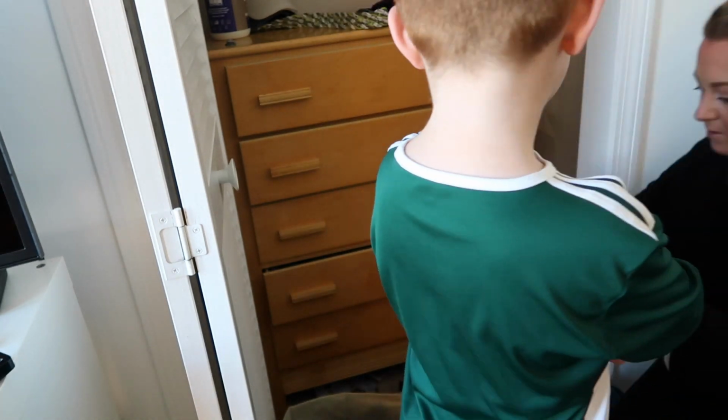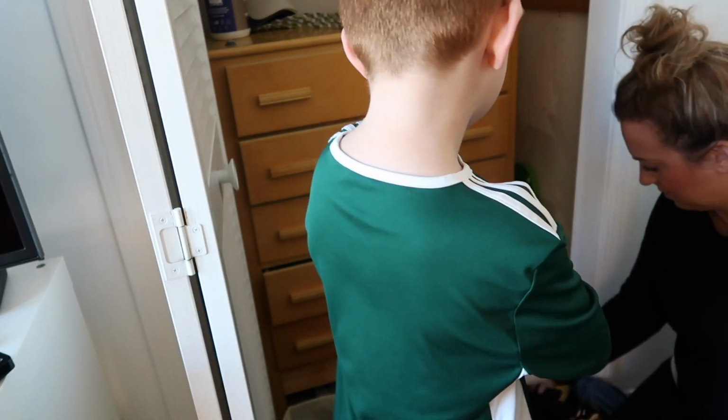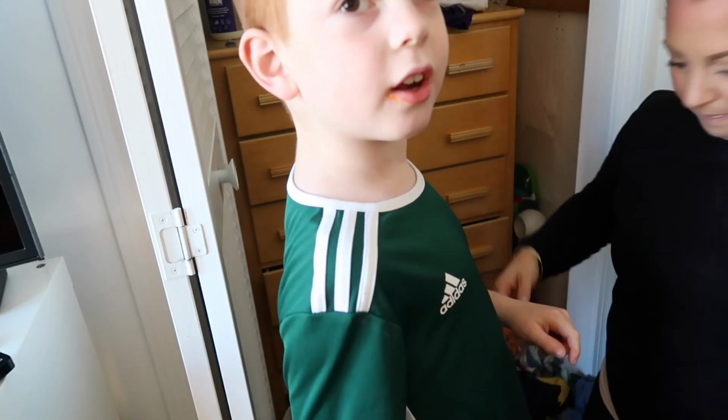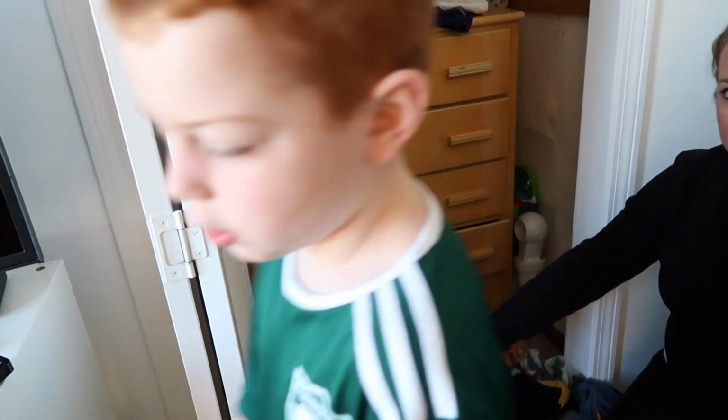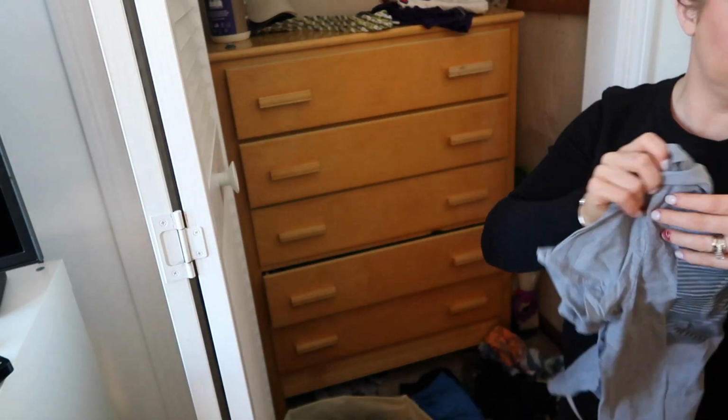He was so cute, just standing there with his arms crossed as I was pulling things out. And actually he was going, yeah, that's my favorite shirt. I love this shirt. Everything was his favorite. So I'm glad, like I said, that he was involved in the process. But we did put away a bunch of the stuff.